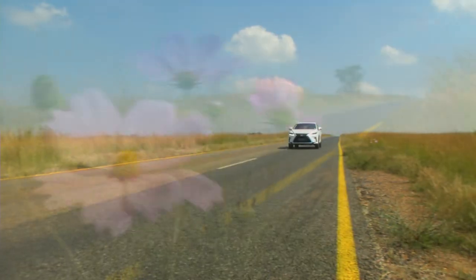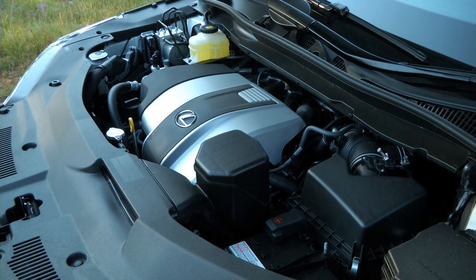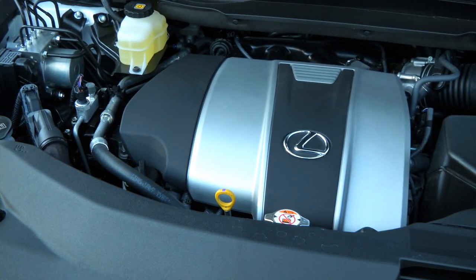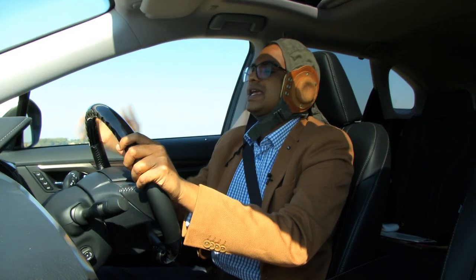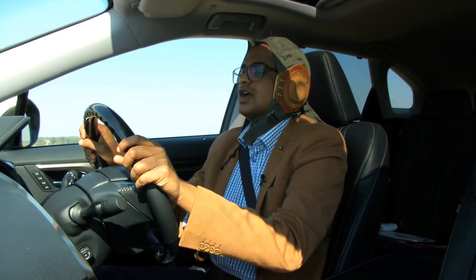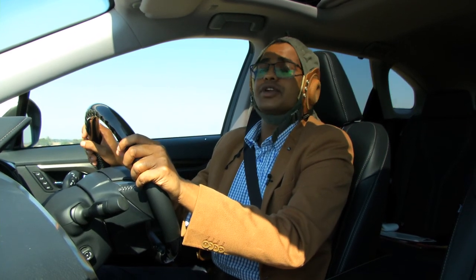The extended wheelbase RX model is available with one engine choice, and that is a normally aspirated 3.5 litre V6 with 216 kilowatts and 358 newton meters, paired with an 8-speed automatic transmission. Which is good. Even if you opt for the standard RX, this is the derivative to have over the costlier but slightly more efficient 450 hybrid.